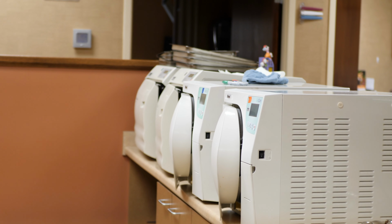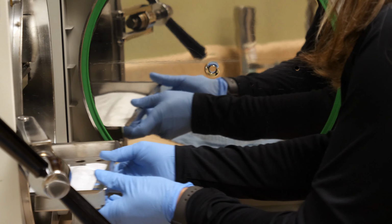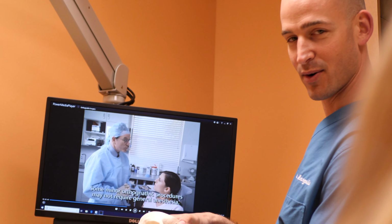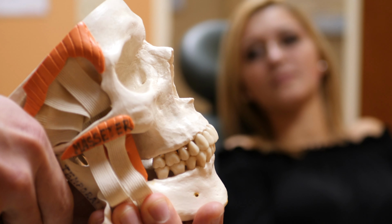Asepsis and cleanliness is paramount. We are equipped with the latest sterilization machines to ensure the surgical instruments are pristine for your procedure. Our team of surgeons, nurses, assistants, and clinical staff ensure the highest level of care.